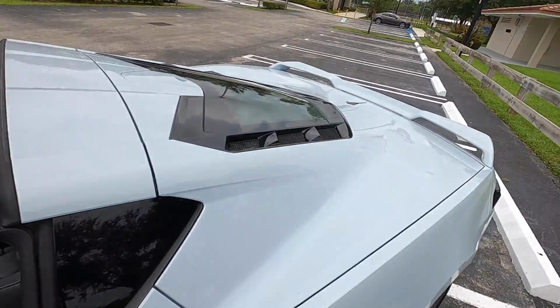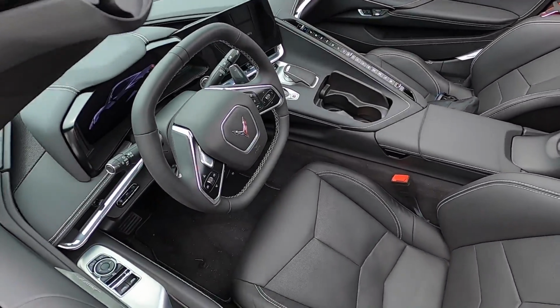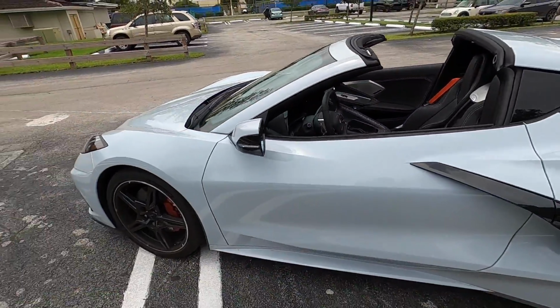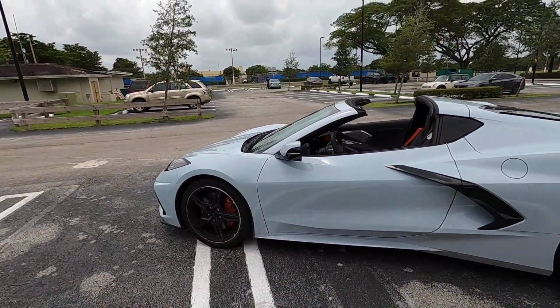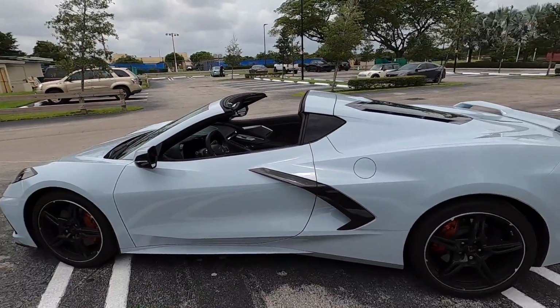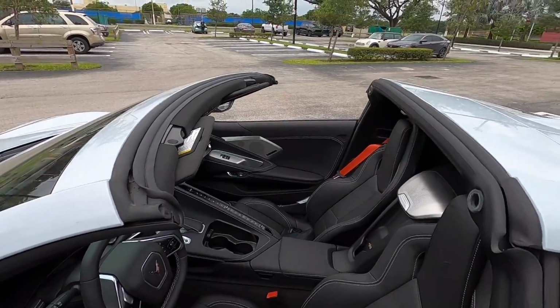The targa top is now stored in the trunk area right behind the engine, and you're now ready for some open top cruising. The overall silhouette of the vehicle really doesn't change. You still have the same shape, similar to McLaren Spyders. They're hardtop convertibles, but it's really the same effect here. The general roof line or body line kind of continues here.